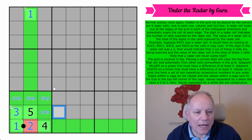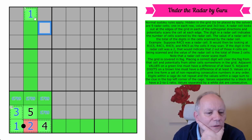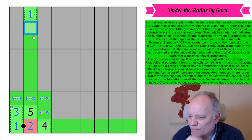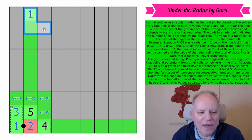Now I was going to say, now I'm absolutely terrified because I can't see what else we can do next. I've only just noticed there's a 6 cage starting here. So that's got a 1 in it. And this is not a radar cell, because we've cleared it as green. I can see a possibility where this is a 1, 3, 2 cage going that way or that way.